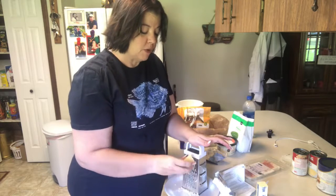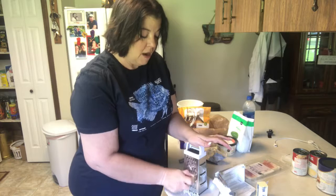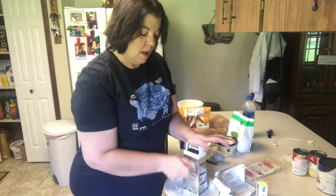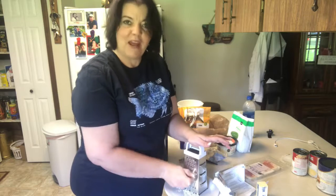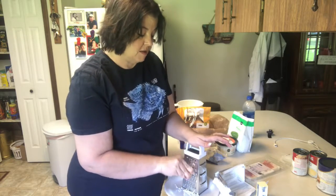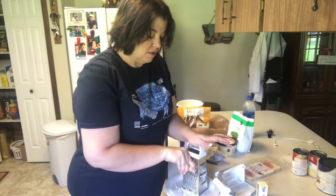I'm shredding some of my Gruyere cheese. If you've never cooked with Gruyere, it is really, really yummy. It's got a bit of a sharp flavor like cheddar. But I don't know, it's just better to me. I love my cheeses anyway, so I will experiment with different cheeses.